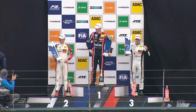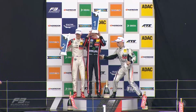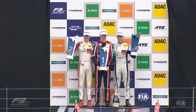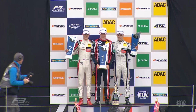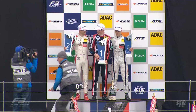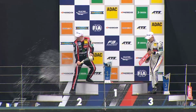And well done to Jake Hughes, the Birmingham-based driver here in his home country. His first full season in the championship, already onto the podium. Said to me yesterday, there are lots of talented people in Hi-Tech, feel very comfortable in the team. John Ryan from the MSA, Motorsports Association, presenting some of the trophies.